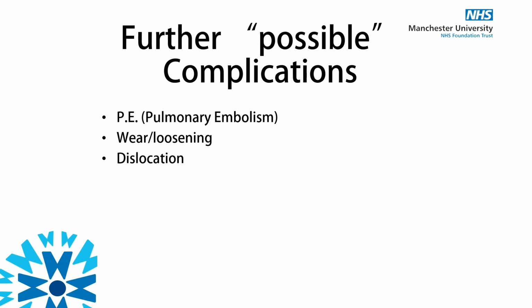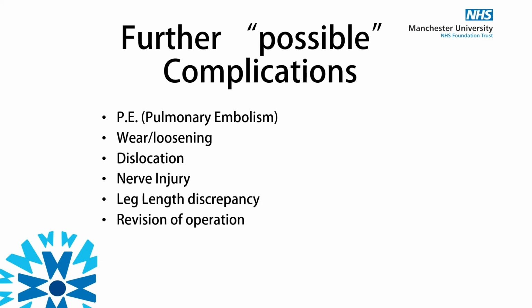You can get a foot drop after the operation, so one of the nerves that supplies the lower limb can be a little bit stretched during the operation, and that'll mean you won't be able to lift your foot up and down. If that happens, then we would fit you with an ankle and foot support until that nerve recovered, so that you can still carry on with your rehab.